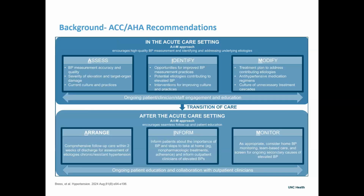For identify, after finding these qualified patients, the pharmacist can then find opportunities for improvement in their blood pressure medication management and also make note of potential etiologies contributing to these elevations in blood pressure. For modify, pharmacists can be a part of that shared decision-making and help the provider create a care plan that the patients are agreeable to, and then help the provider counsel and educate these patients on their new medications or lifestyle management.